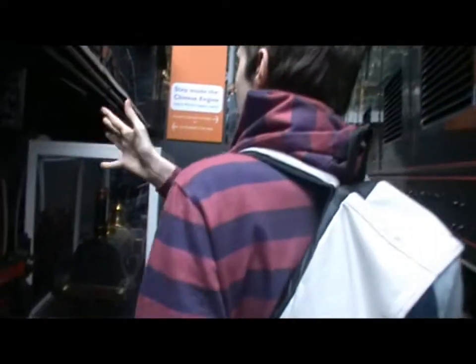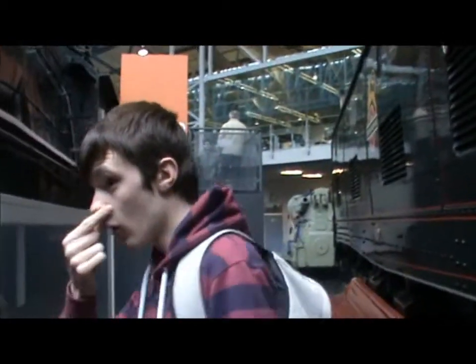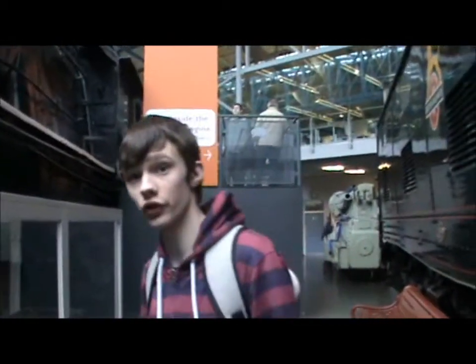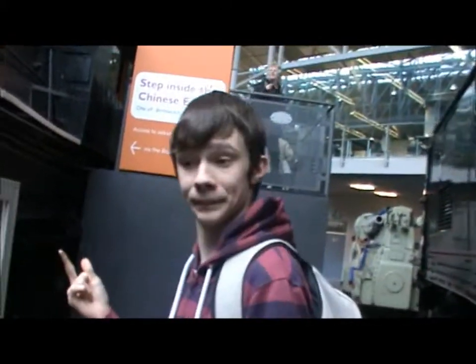And this specific one, KF7, was used in China, although it was captured by the Russians during the Second World War, worked in Russia, and they eventually got it back, Chinese, and when it was withdrawn in 1975, it was gifted to the National Rail Museum as if to say, thanks for making it, so we're going to give it back to you. Can't imagine why.